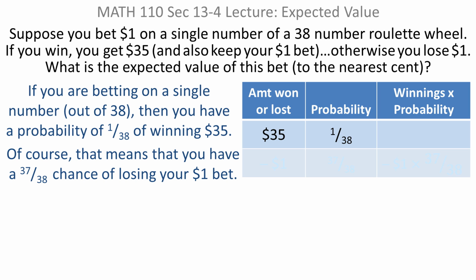You either win or lose. If the probability of winning is 1/38, that means the probability of losing is 1 minus 1/38, which is 37/38. So the probability of losing is 37 out of 38, but you lose only what you bet, which is the dollar. And the negative sign indicates that it's a loss. You lost that dollar with a probability of 37 out of 38. And that's it. You've got the table now, so really game over.